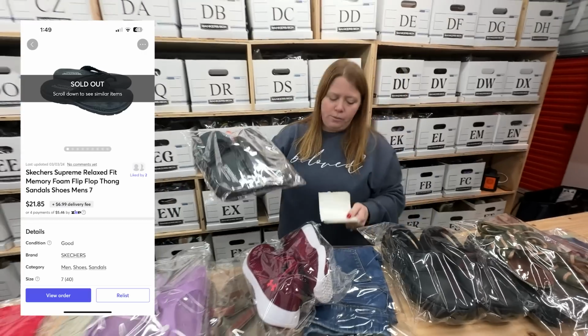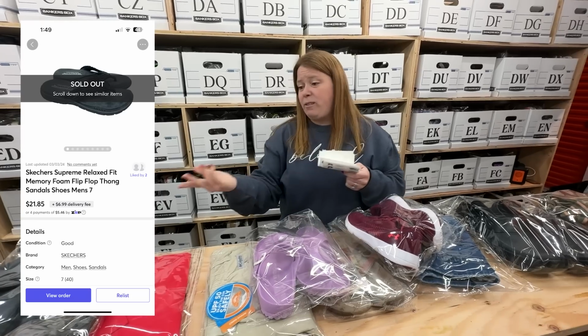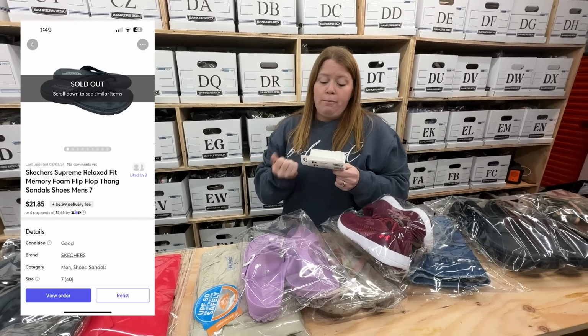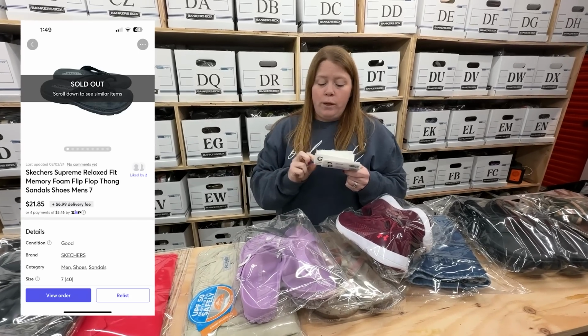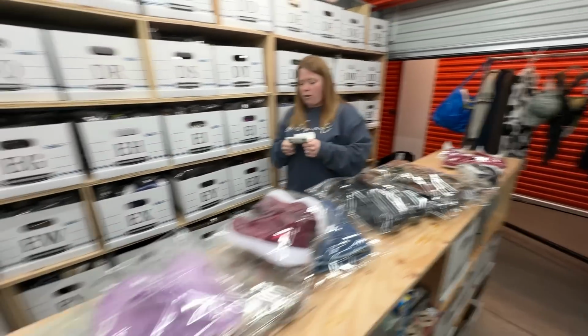Alright, got some Skechers men's flip-flops, adding to the sandals. These have been listed for a while. Bought them for $7.99. They sold for $21.85 plus ship on Mercari. So, sweet. Shout out Mercari.